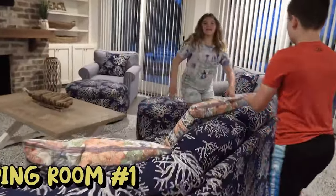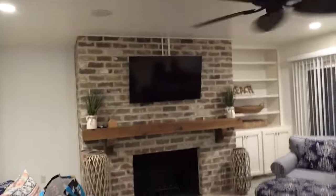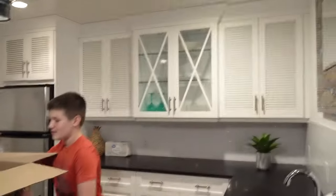It's a really nice living room. We got this really nice round couch. Seaweed. The TV, fireplace. Here is the kitchen. The first of two kitchens. The first of two kitchens, because for some reason, people need two kitchens to live. So there's snacks. All of our snacks. Snacks to live on.